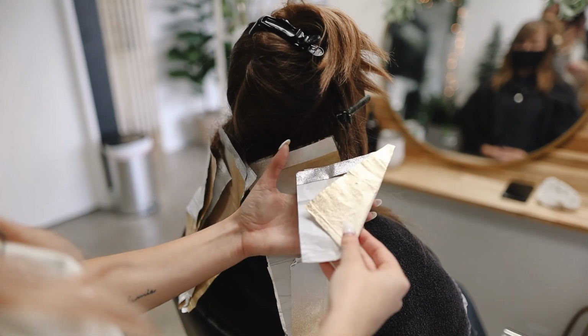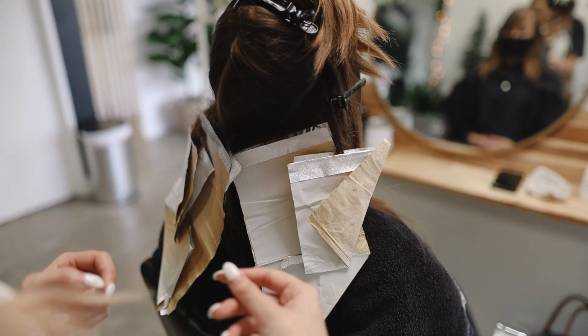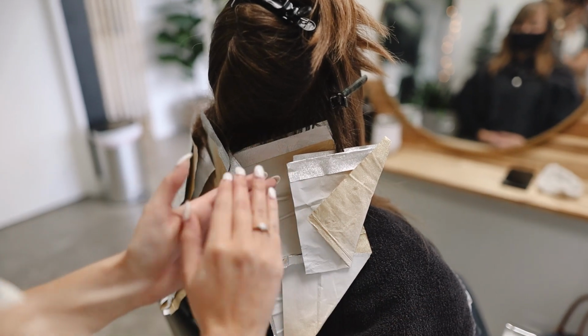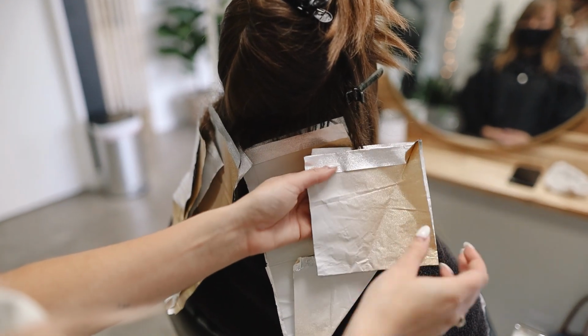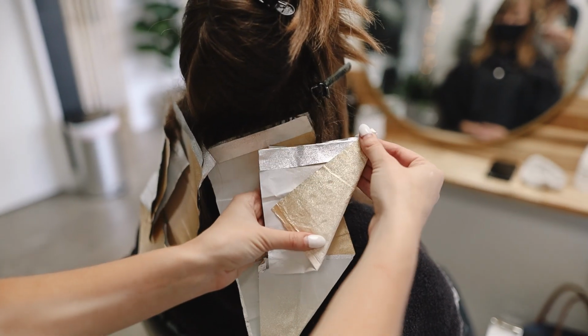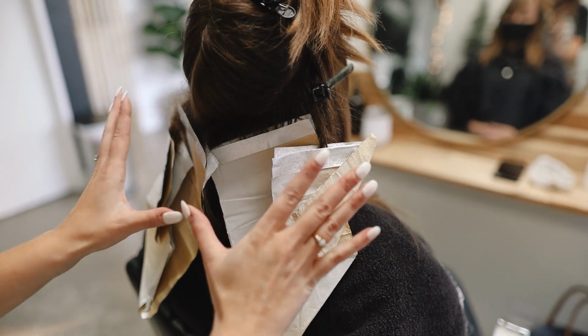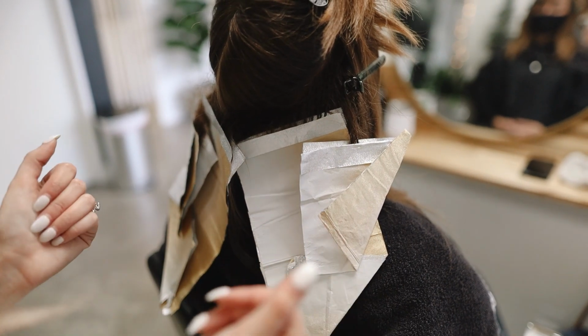Okay, so I did my two back to back pieces that I showed you guys, and then you might see these extra little foils over here. I took the hair that was left out in between these two foils, our very bottom section and the middle section, and pulled them together and put them into a quick little foil, tipped out those ends so that we're still getting that brightness, especially down through this bottom section here. So just wanted to mention that I did add in those little pieces in between the foils.